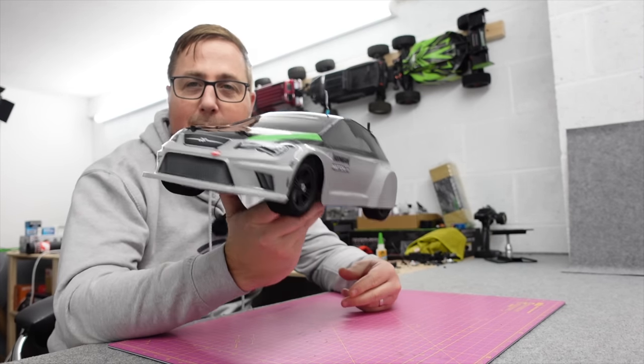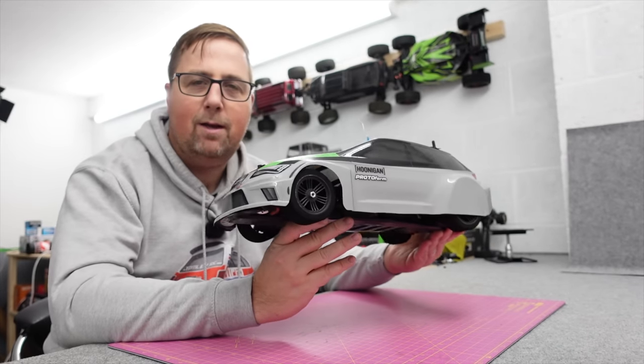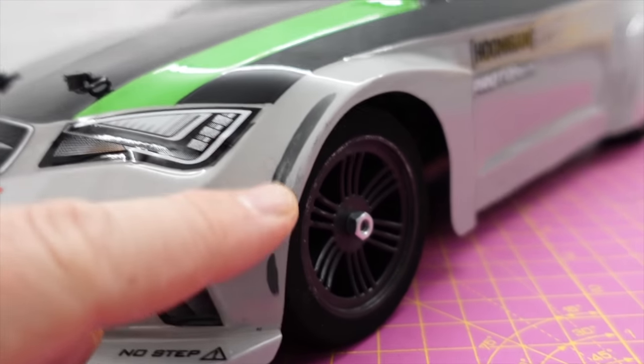It's not all bad news though. I did get a PB, 63 mile an hour, 100 and whatever it was, kilometers an hour. So that is my new PB for front wheel drive. So no real major issues apart from we did have a little bit of scrubbing on the front there. You can see where it's rubbed through the paint. Seems to be okay on this side.